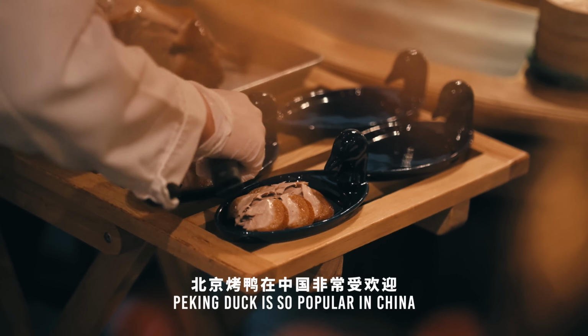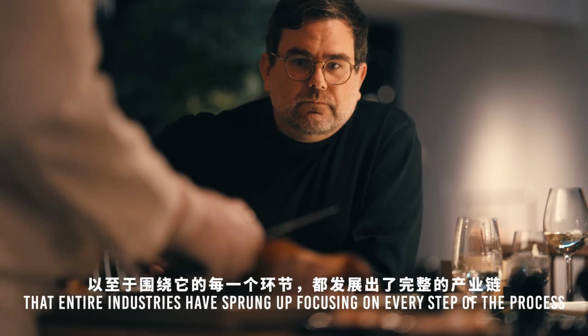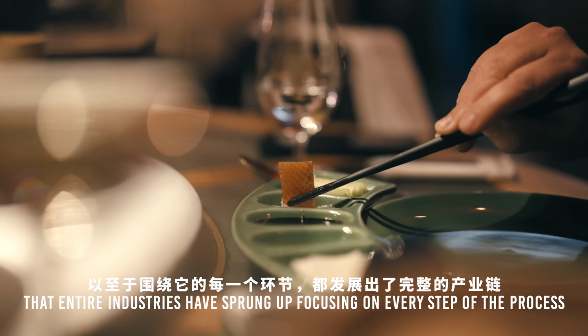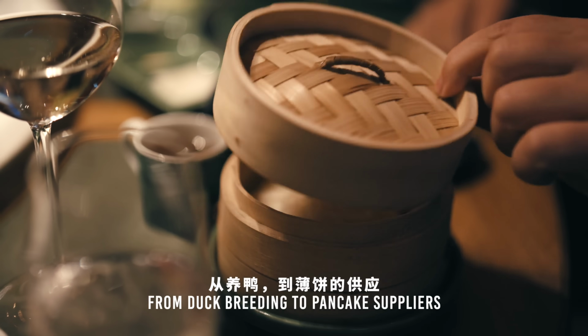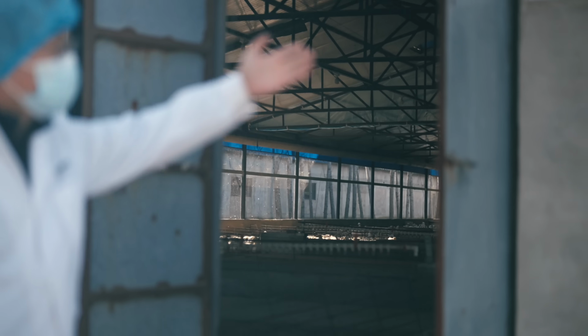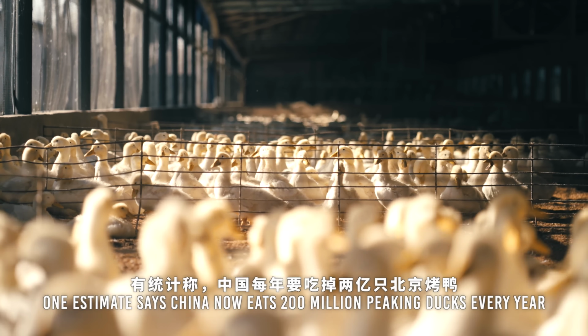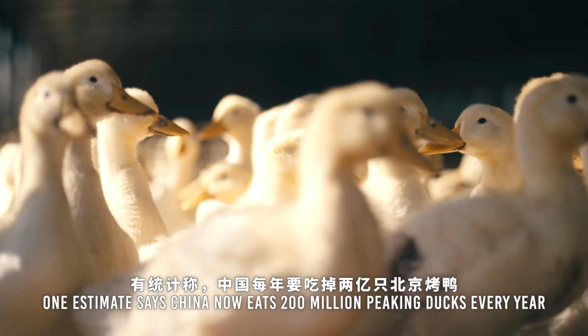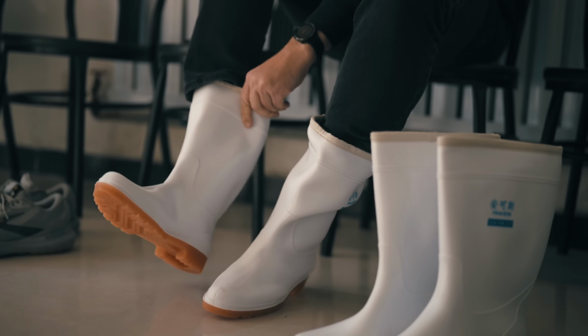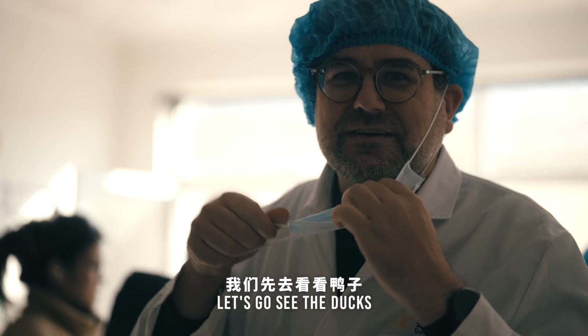Peking duck is so popular in China that entire industries have sprung up, focusing on every step of the process, from duck breeding to pancake suppliers. One estimate says China now eats 200 million Peking ducks every year. Let's go see the ducks.